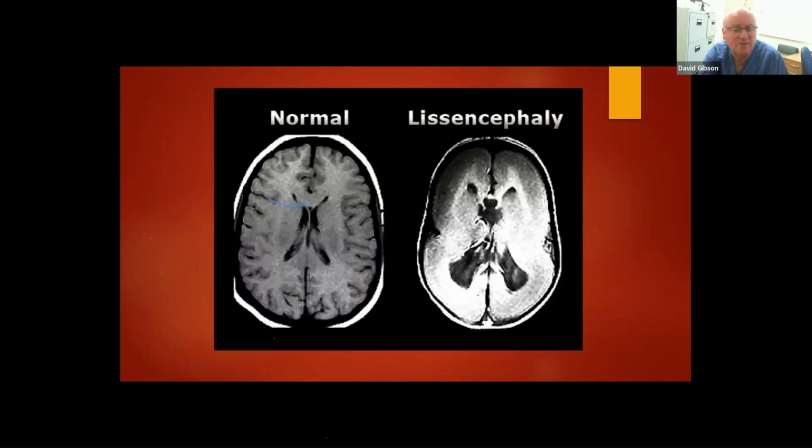And this is just an overall picture of a brain with lissencephaly. As you can see, a very, very smooth cortex compared to the normal gyral pattern that we're used to seeing. The ventricles themselves are abnormal as well, with absence of the corpus callosum in this case. And the grey-white picture is very, very different. And clearly we had a baby that had a significant neuronal migration disorder.